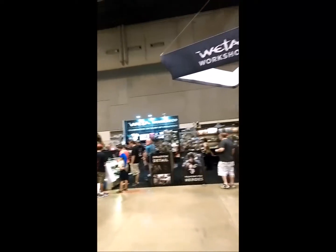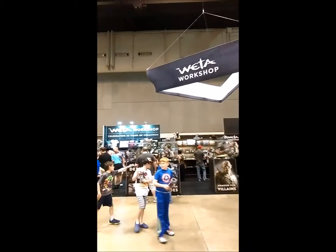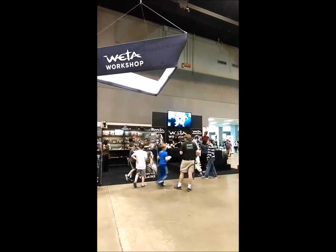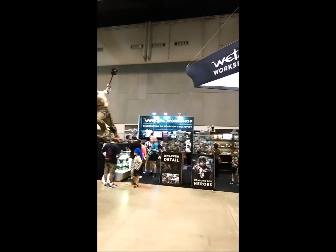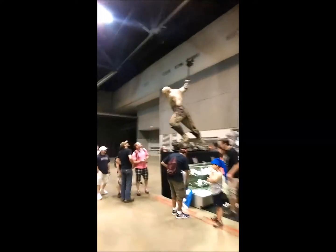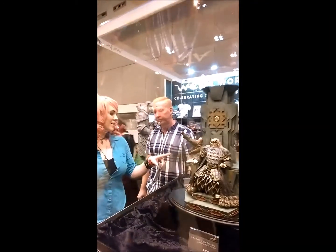Alright, the first stop on my Wizard World experience here is the Weta Workshop, where they have all kinds of artifacts here from the filmings of The Lord of the Rings and The Hobbit. There's statues, a lot of very interesting figures here as well. We'll do a close-up here. And some of the models.